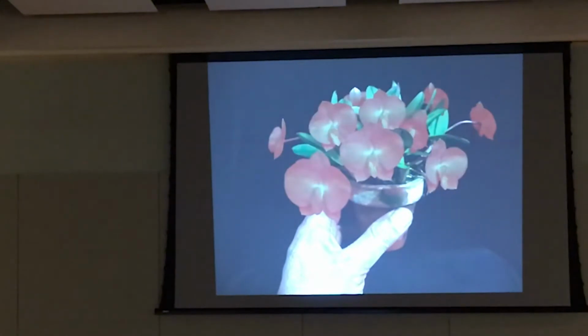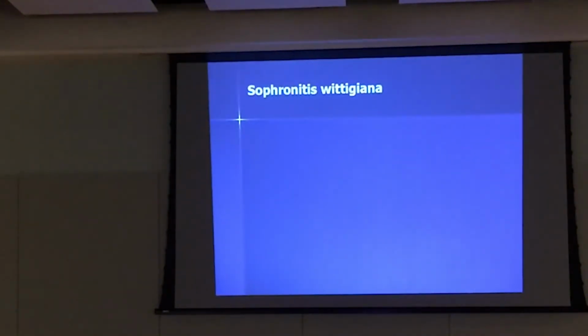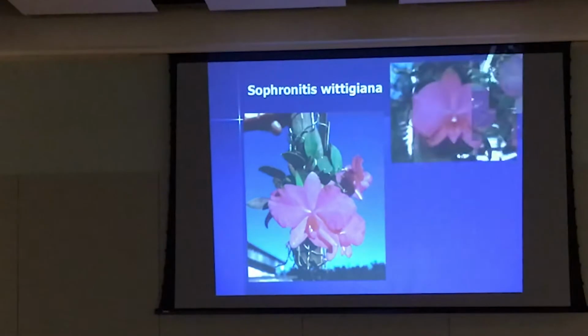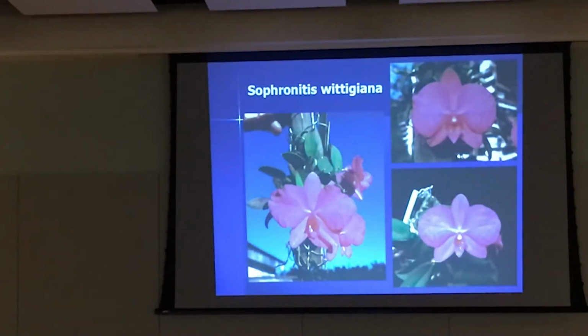That's still a Coccinea, yeah. This is the sister species. This is Wittigiana. It's known as the pink Sophronitis. Most of these I grow on wood or cork. It doesn't need the constant moisture, high humidity as Coccinea, so I find it a little easier to grow. And it has not been used too much in hybridization, so that's one of the reasons why I like to use it to breed a lot of little pink micro mini cats.